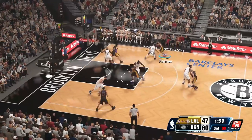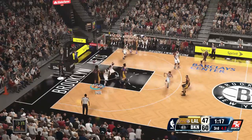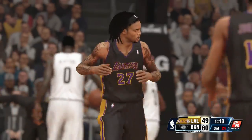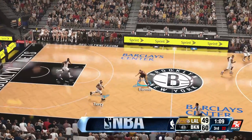Watch against Hill. Farmar kicks to Gasol. Shot clock at 5. Shot to stop the run. It'll go, and the Nets lead is cut down now to just 11 on the bucket from Hill. They'll take as many of those looks as they can get.